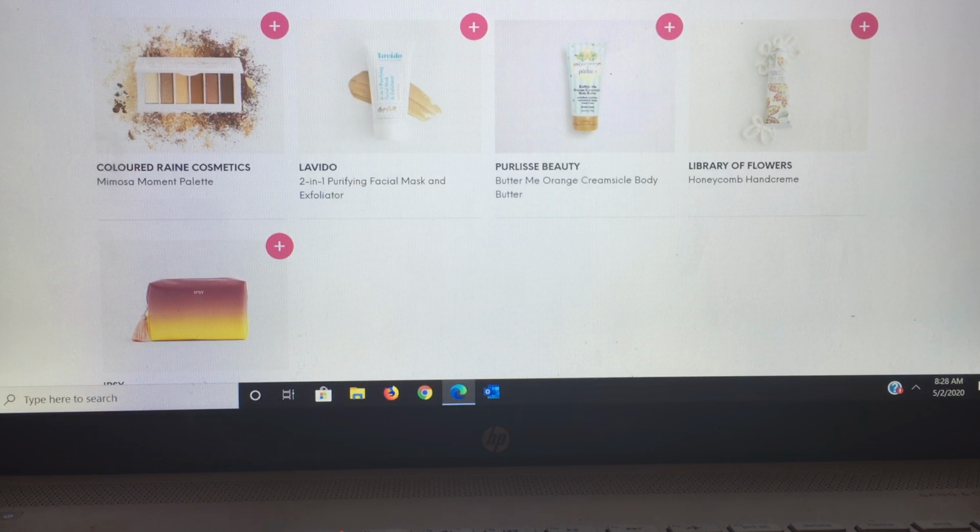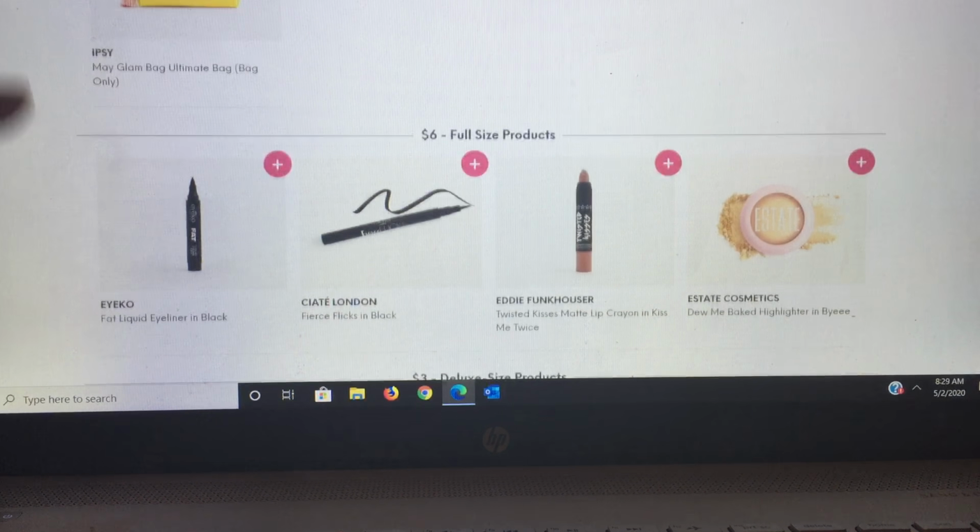And this is Levito 2-in-1 Purifying Facial Mask Exfoliator. I do own this and use it. I am enjoying it. The next item is from Pearlise Beauty. It's Butter Me Orange Creamsicle Body Butter. Oh, that sounds delish. Then from Library of Flowers, another fantastic product, and the packaging is stunning on this. It's the Honeycomb Hand Cream. Really, really good product. Then they have, oh, this is new.